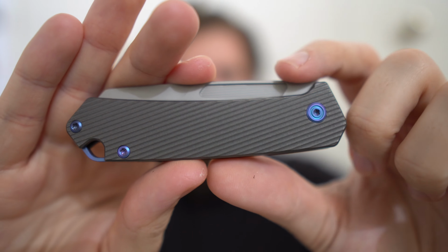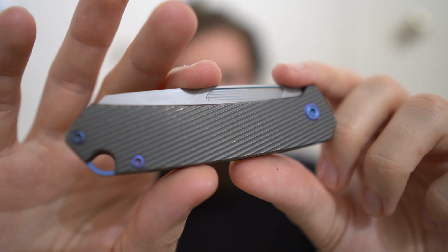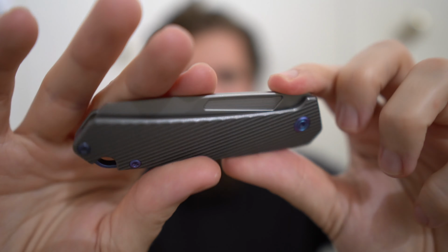I knew I liked the look of it in photos, but the way this handle is textured with this milling, it's really sweet. It feels cool. I think it looks really good. So let's see how it middle finger flicks. Okay, not bad for doing it vertically in front of a camera.